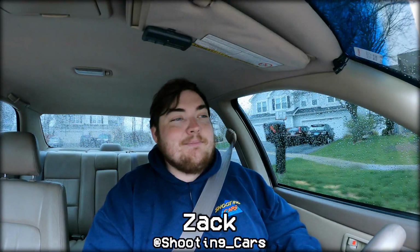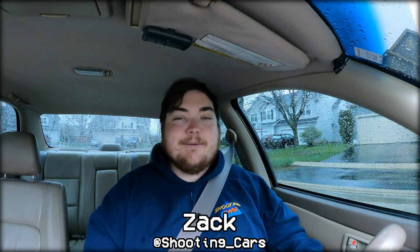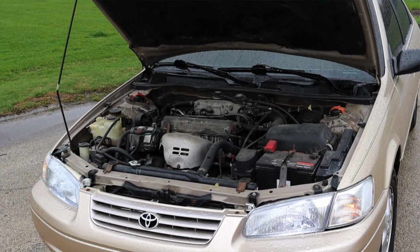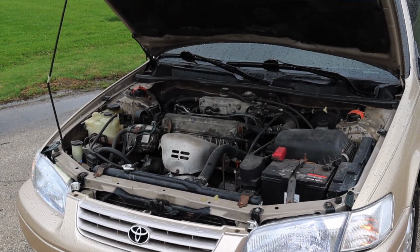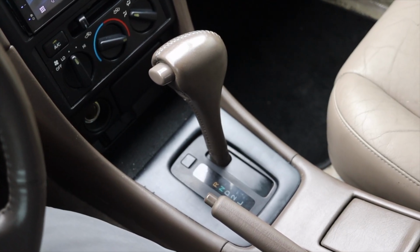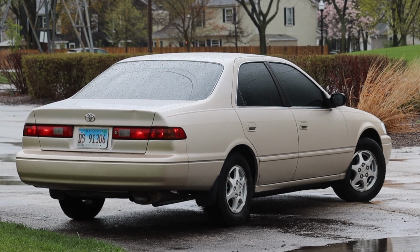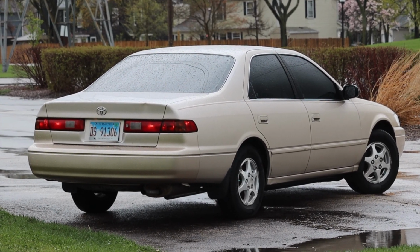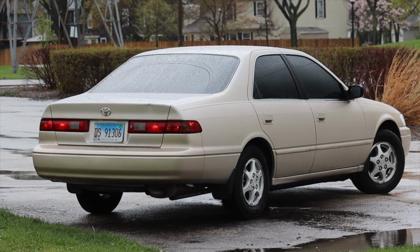Alright, what's up guys? My name is Zach, and today I am driving a 1998 Toyota Camry. Up front is a 2.2 liter inline 4, and down below is a 4-speed automatic transmission. Now I am super excited to be driving this Camry for many reasons, but the main fact is this fills a gap in my Camry video archive.